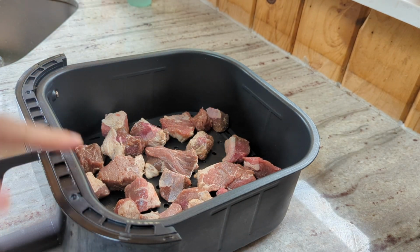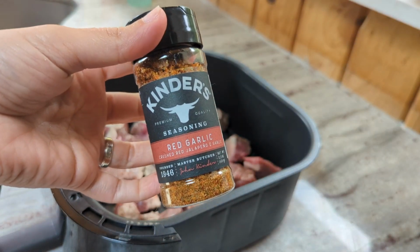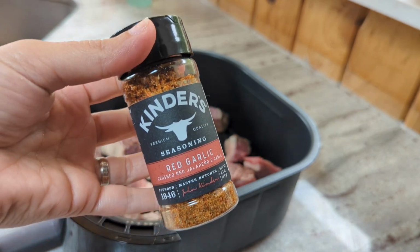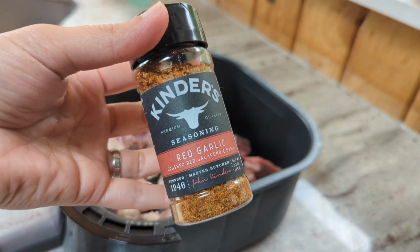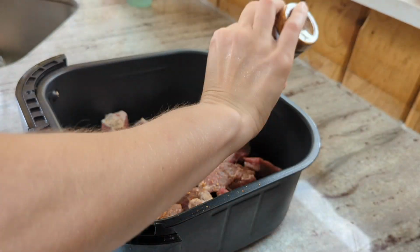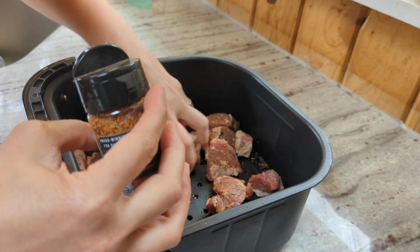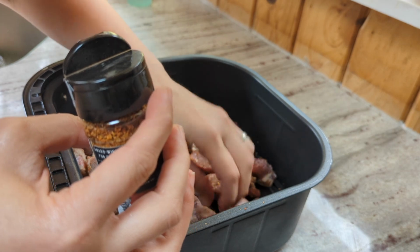This is about 1 pound of beef, and you can see it's fairly fatty, so that is nice. I'm gonna season it with this red garlic seasoning. I think I got this at Grocery Outlet a while back, and I forgot I had bought it, and then I saw it in the pantry, and I was like, that kind of sounds good. I smelled it. It smells really good, so we'll see how that goes. Hopefully it's not too spicy. So I'll probably just cook it maybe for 4 minutes at 400. I think that'll probably be enough.